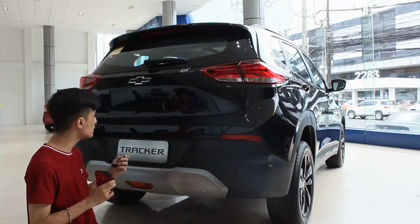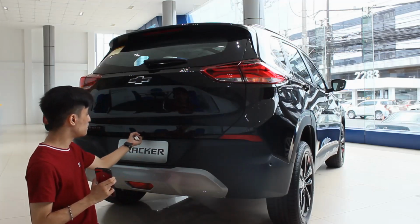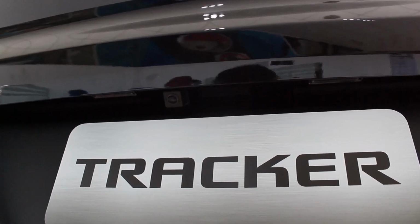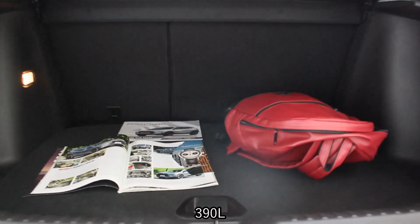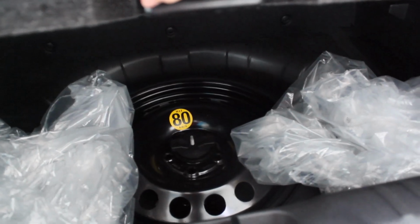And also, let's unlock this. Open the boot up. There's also a reverse camera right here. So with all the seats up, you have 390 liters of space. Not the most spacious in its class, however, it is plenty good enough. And also there's a space saver donut type tire underneath.